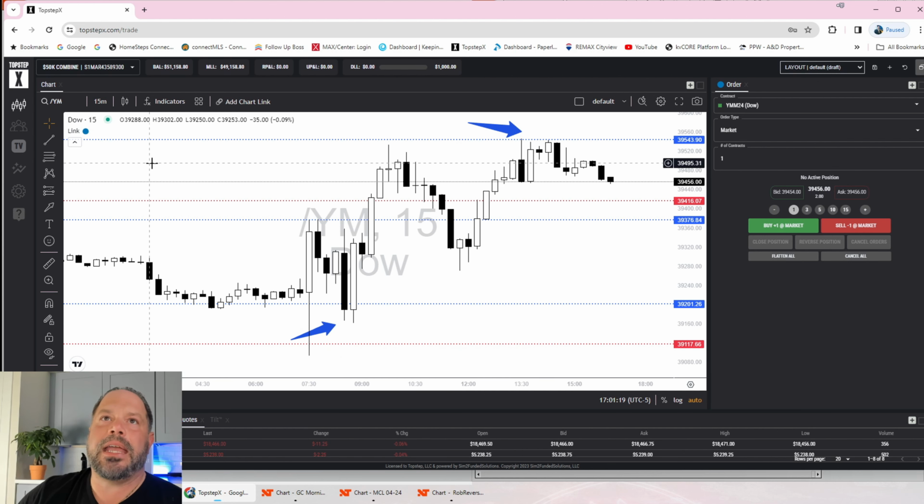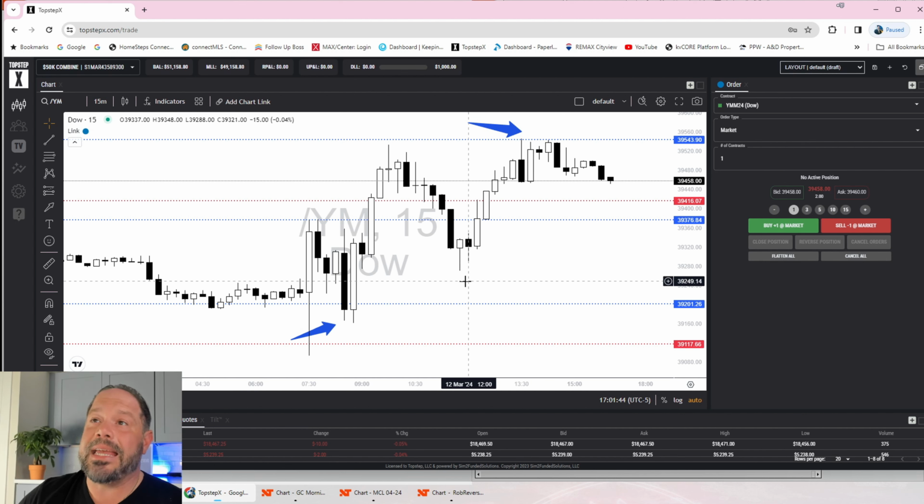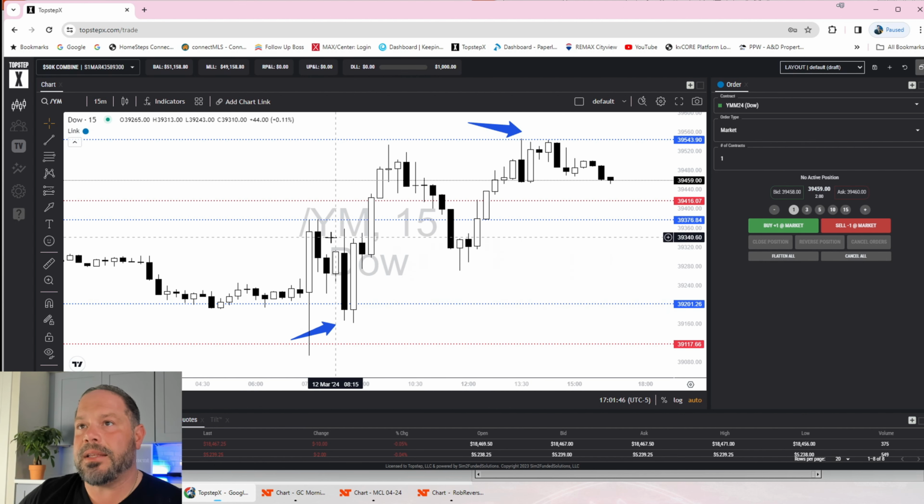And let's take a look at, what are we looking at here? The YM. I took one trade today. Oh, and of course now it's gone. I took a trade, that sucks. So I took a trade here. It was positive $560. I put a screenshot of it in Discord. And that was on the NQ though, so I'll get to that in a little bit here.